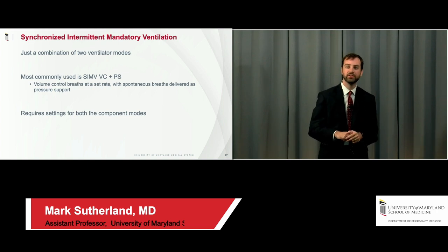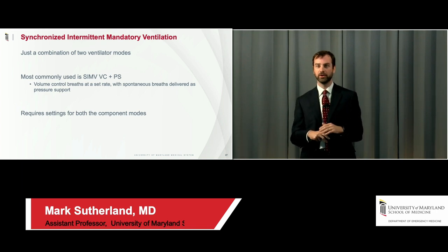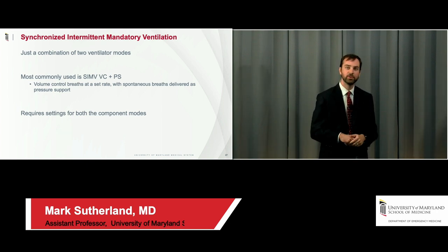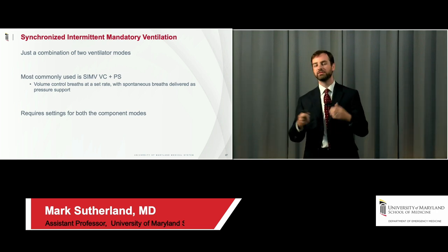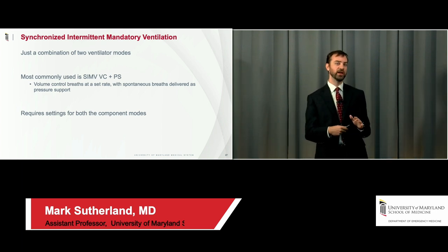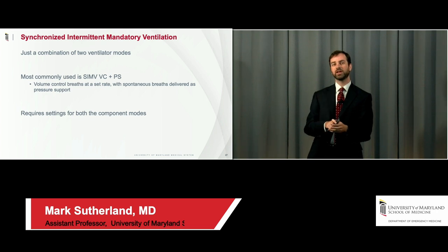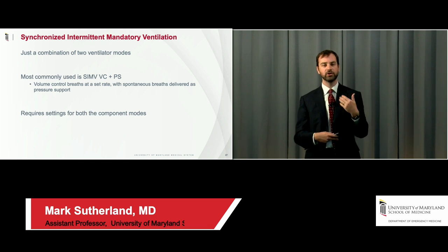All it does is you set volume control settings, right? So your four things: your PEEP, your respiratory rate, your FiO2, and your tidal volume. And the patient gets ventilated according to volume control with those settings. But then you also set a pressure support level. So that might be like 10 centimeters of water, 5 centimeters of water, 15 centimeters of water, whatever it is. And what happens is, in between those volume control breaths, if the patient initiates another breath, the machine delivers a pressure support breath to that patient using the pressure support setting. So they're getting a basic kind of basal, if you will, rate of volume control, and then layered on top of it is pressure support.